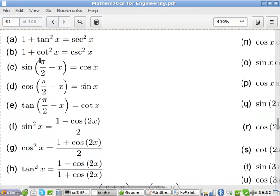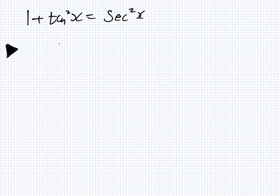Really for the proofs you have three approaches. You can start at the left and try to get to the right. Start at the right and try to get to the left. Or start with both and prove it is equal by simplifying it into something which is obviously equal. For this, I think I'll just start with the left to prove it. So 1 plus tan squared x.